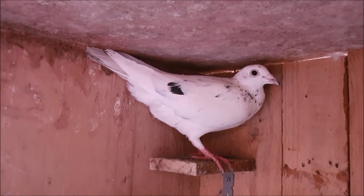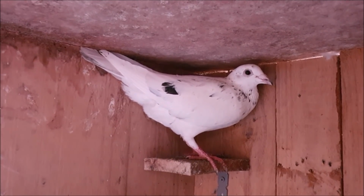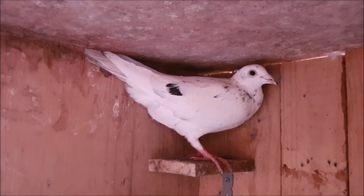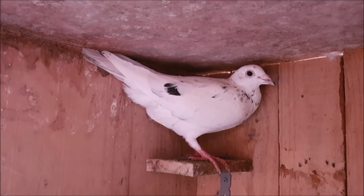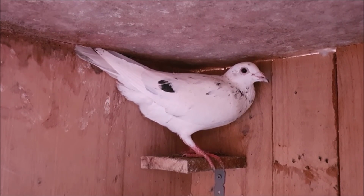This hen was almost white when I got her, and now she's got, what would you say, maybe 5% flecking? And as she gets older and older, she'll get darker and darker, until eventually she might just look like a grizzle or a pied.